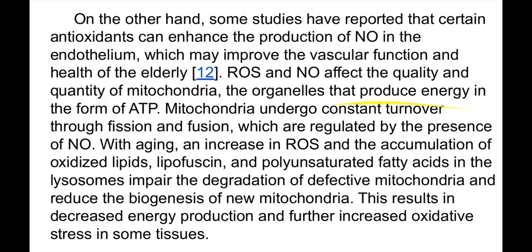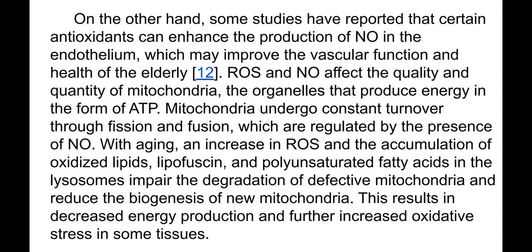So our body is not working in a very obvious way. Indeed, accumulation of reactive oxygen species is very dangerous, especially because it is a result of hypoxia, of chronic hypoxia. But again, you have to understand how everything works. On the other hand, some studies have reported that certain antioxidants can enhance the production of nitric oxide in the endothelium, which may improve the vascular function and health of the elderly. So you can click and see what kind of antioxidants are helpful. Reactive oxygen species and nitric oxide.